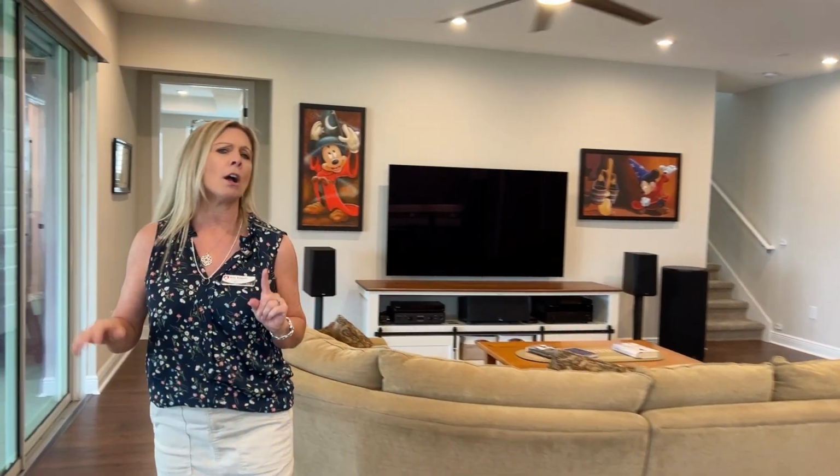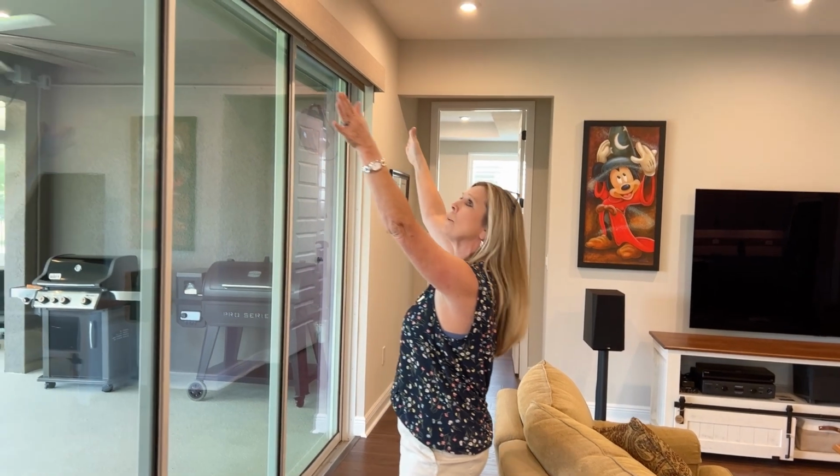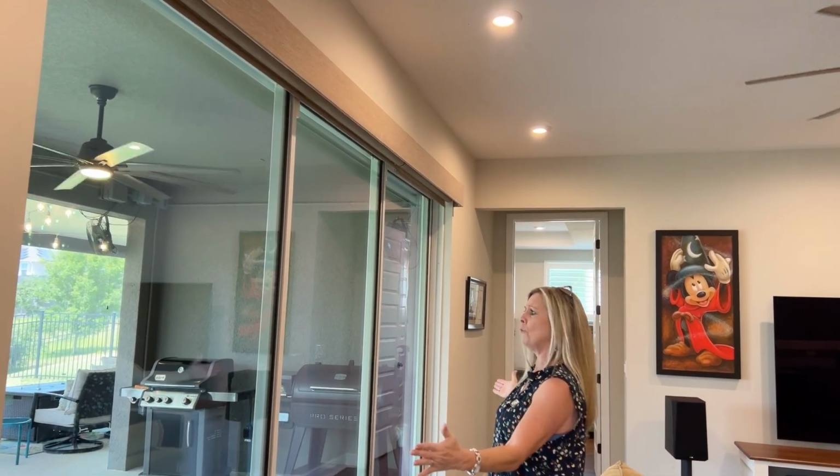But a minute ago, we were talking about making the room cozy. So this actually has electric motorized blinds that are going to come down here on these sliders. I think they're like 12-foot sliders.